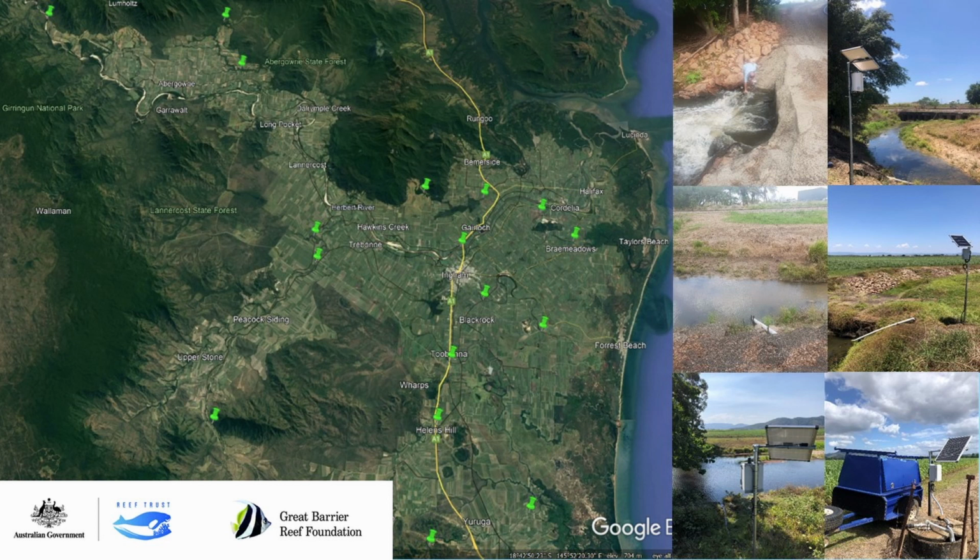I'll start with a big part of that, which is an overview of the Queensland Government Water Quality Monitoring Network. The Queensland Government Department of Environment and Science has recently rolled out, in some ways, a trial network of nitrogen sensing stations across the Lower Herbert as part of a program called the RP232 project. These are all the sites you can see in the green pins on this Google Earth image of the Lower Herbert catchment.